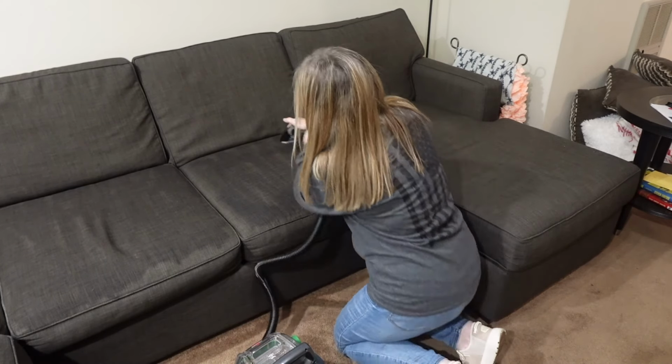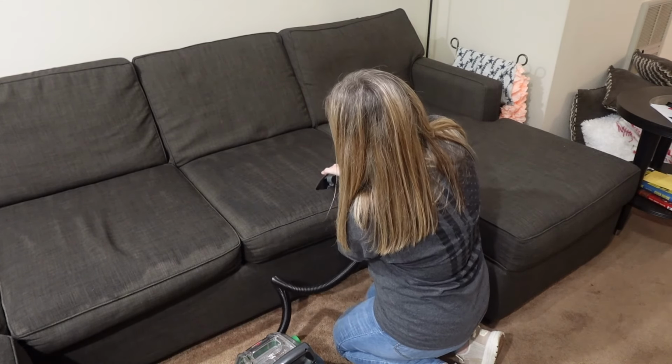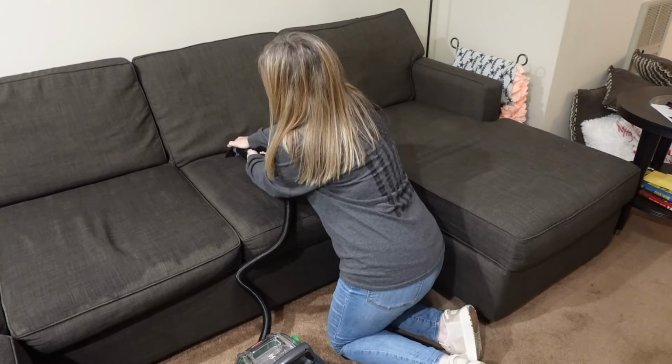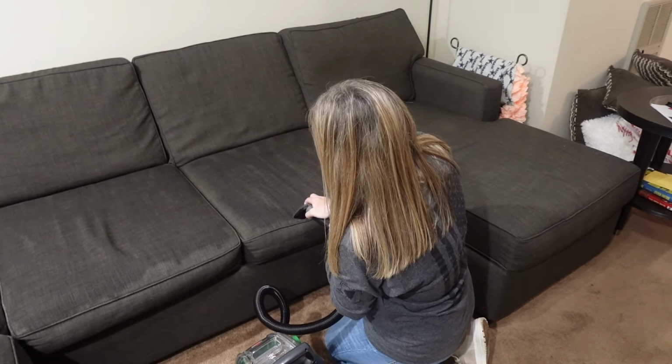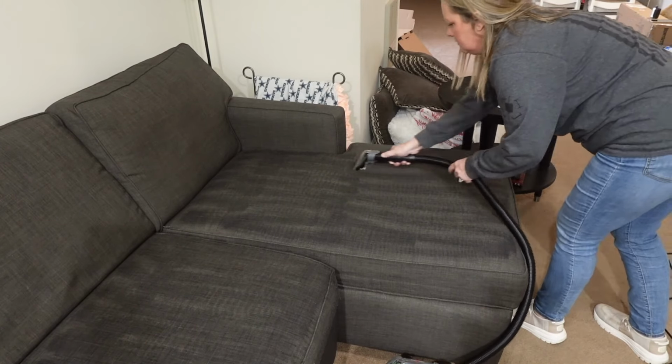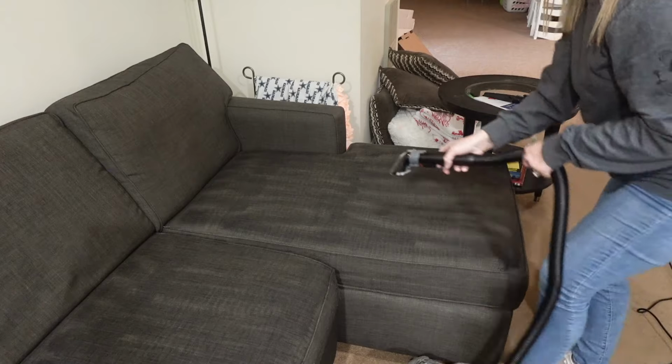And again, Mary Ellen is not a dirty person, but with normal day to day living, you're going to have dirt on your clothes and that's going to transfer to your furniture. And this machine really did the trick. It got this couch cleaned very well. It smells amazing. And I'm so glad that I got this done.